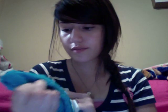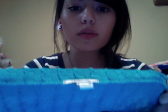Oh, it was $4.90. So, yeah. It's in a small. And it's by Heritage 81, I believe. If you guys can see that. It didn't come with a tag. Then I got that to match this tank top.